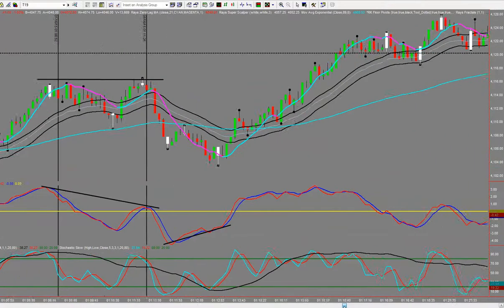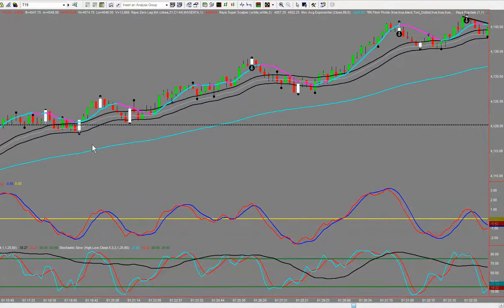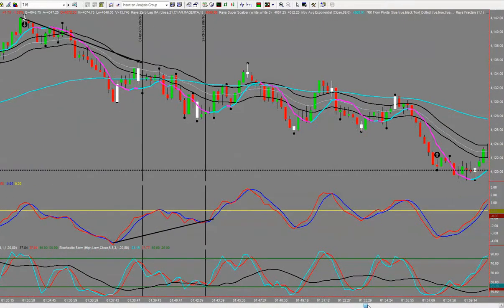Don't trade these until you've mastered the standard T1. The T1 is these with-trend trades. We can see we've got a lovely sloping 89 EMA: winner, winner, winner, winner. So take your T1s, master those before you take any other trade.